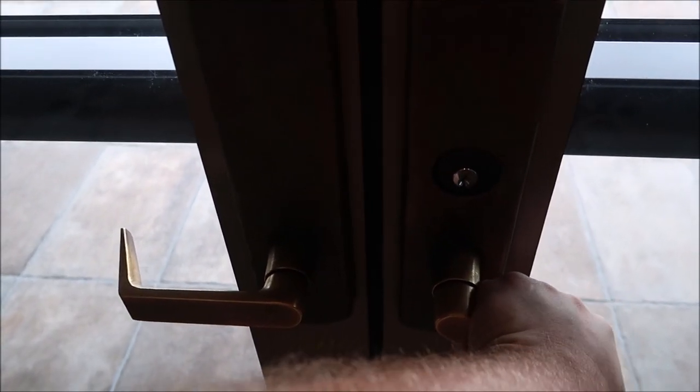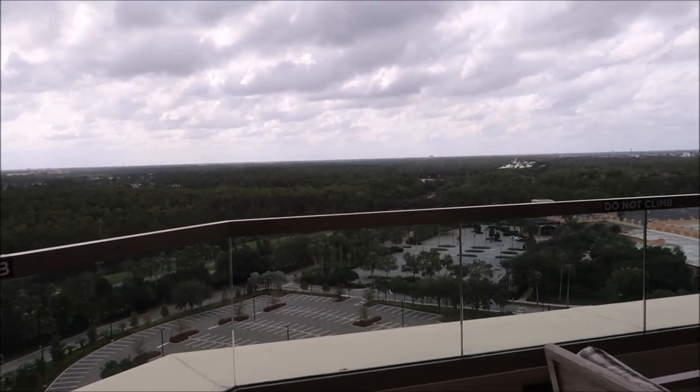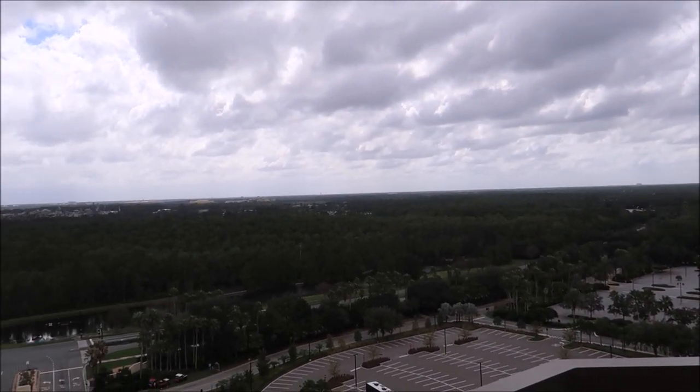Let's just give it a tug or a pull, push. Oh, it's open. That's good stuff. Oh yeah, awesome. Oh wow, I've missed this view. Look at this, guys. Beautiful up here.